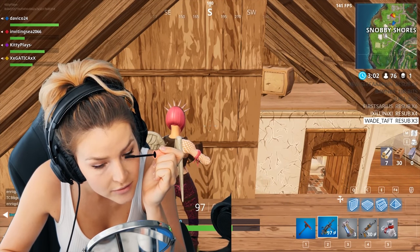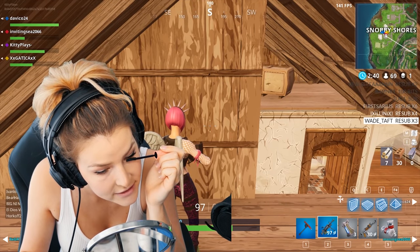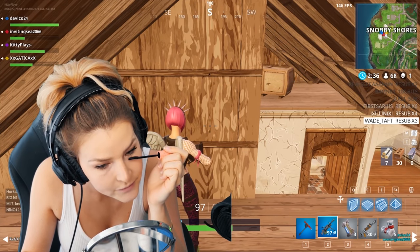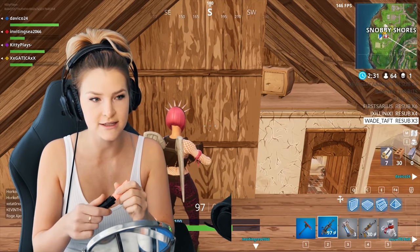It just killed two people with the LMG. This is my current favorite mascara. I used to use the Tarte Lights Camera Action for a really long time, but this is my new favorite one. And I have really long natural eyelashes, so I don't usually need to wear falsies, but they look really good on stream.